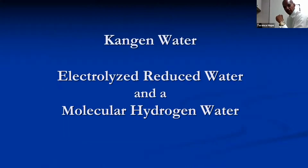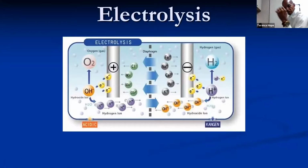Kangen water, what really is it? The science definition is electrolyzed reduced water. Electrolyzed reduced water means a water that's hit by electricity, created in a process known as electrolysis. That's what the science name for Kangen water is. It's made in a process called electrolysis, where electricity comes in contact with water and causes the production of antioxidant ions, molecules that bond together.